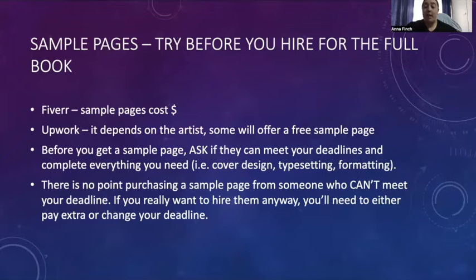On Fiverr, sample pages will cost money, because there's no guarantee that they're going to get the work for the full book. On Upwork, it depends on the artist. Some will offer a free sample page. My illustrator did for Hide and Seek Alphabet.